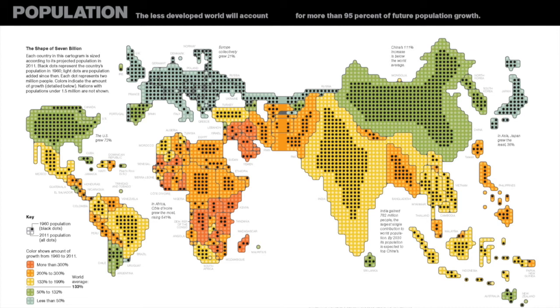I want you to take a look at this graphic. It's called a cartogram. Countries are sized by their populations, with each dot representing 2 million people. Reds are the fastest growing, blues are the slowest. A different look at the world than we're used to seeing.